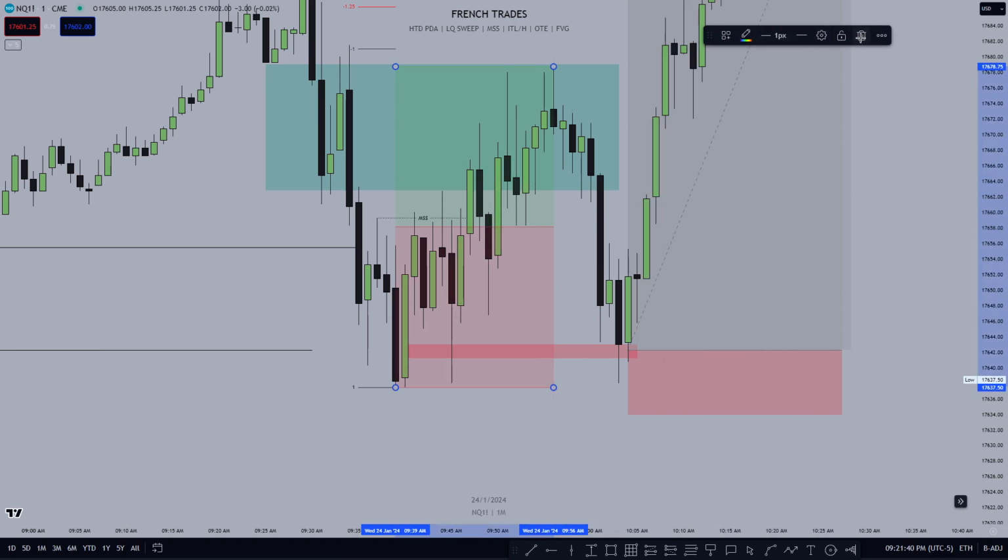Now you might be asking yourself, French Trades, how the fuck did you find an array on the 1 minute? Because I don't see a fair value gap. I don't see an order block. I don't see shit. It's choppy on choppy on chop. And to say that, I agree with you. I completely agree with you.